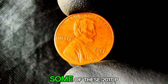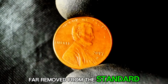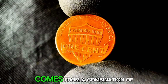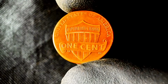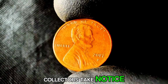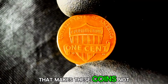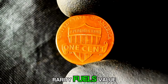But the story doesn't end there. Some of these 2017 P pennies emerged from circulation with a distinct copper-colored tone, far removed from the standard zinc-coated look most pennies carry today. These coppery coins weren't struck in pure copper, that ended back in 1982. But the unique appearance comes from a combination of factors: planchet toning, storage conditions, and environmental exposure. When these variables align just right, they give the coin a rich, warm patina, and that's where collectors take notice. But here's where things get even more compelling: this copper-like tone is rare, not artificially applied, and impossible to replicate without detection. That makes these coins not just curiosities, but genuine collectibles. And in the world of coin collecting, rarity fuels value.